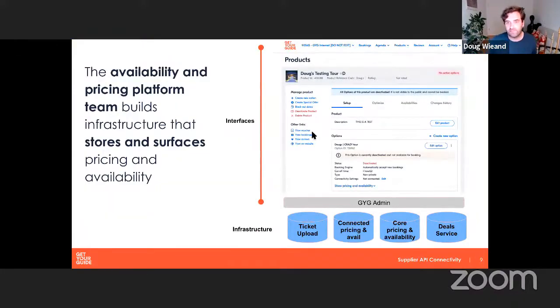The availability and pricing platform team manages all of GetYourGuide's infrastructure around pricing and availability. So this is how we get all of the pricing and availability on GetYourGuide, including ticket upload, including the storage of pricing and availability from connectivity, which I'll talk about in a second, and then all of the other core pricing and availability and deals and discounts and all the infrastructure around that. We also build out the internal interfaces for people to manage that. And then we build out the external facing interfaces for the suppliers. So we have suppliers, the ones selling activities on GetYourGuide, and interfaces so that suppliers can manage this themselves.